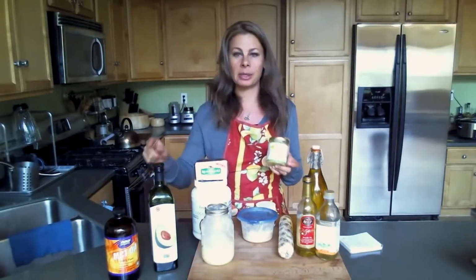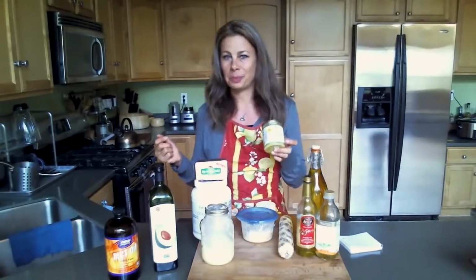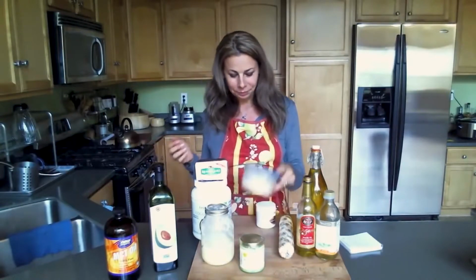They even have one that's mixed with MCT oil. They really care about us keto people, and they're trying to accommodate us, which is really awesome.